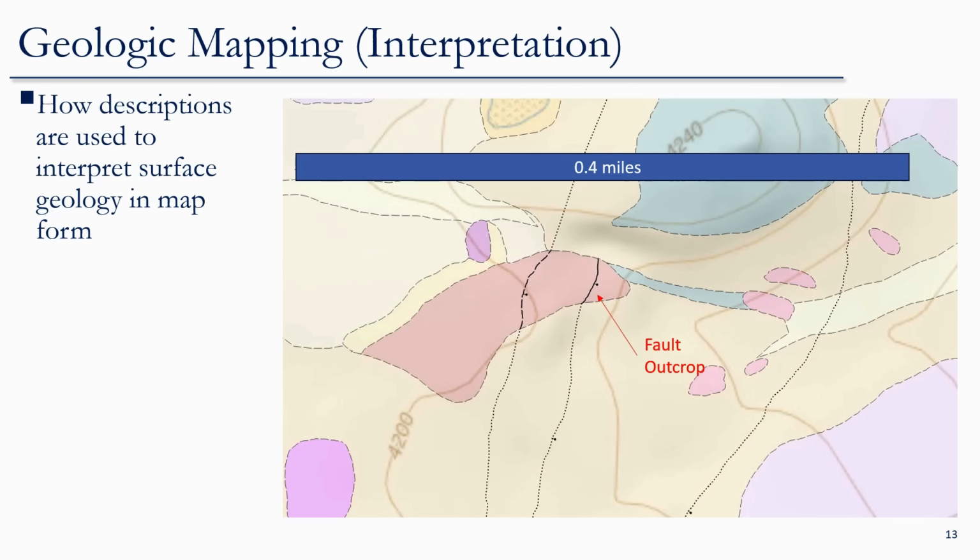So what do we do with the descriptions and observations we just made? From the observations we make at each place we visit on the map, we can start to connect the dots. This is where interpretation really begins and geologic maps start to form. Geologic contacts can start to be drawn in. This is where two different rock types come into contact with one another at the surface. And then also things like faults are mapped. In the case of the outcrop that we just described together, this is the map form of that interpretation.